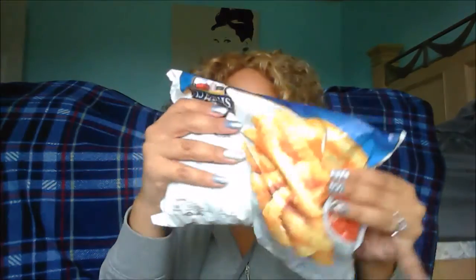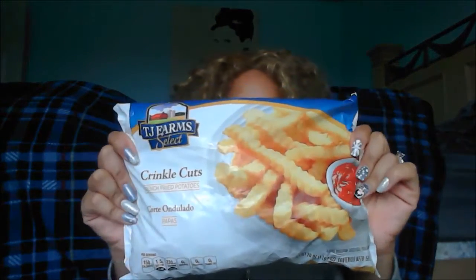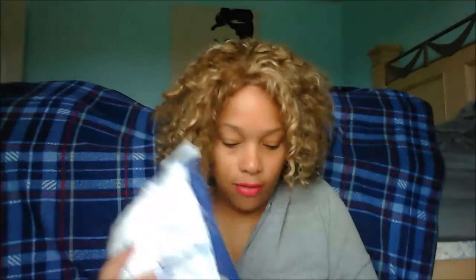I also picked up a 20-ounce, so that's a 1-pound, 4-ounce bag of crinkle-cut frozen french fries. And I thought that was pretty darn good because the Great Value brand at Walmart is like $1.88, I think. So, yeah, this stuff needs to go straight to the freezer. So let me put this over here so I can make sure I get it in the freezer as soon as I'm done.